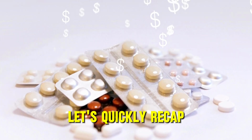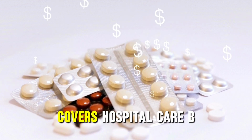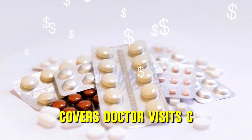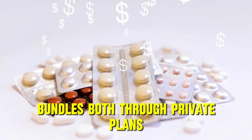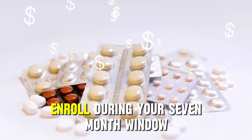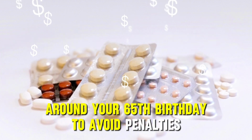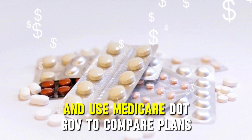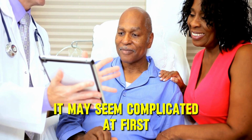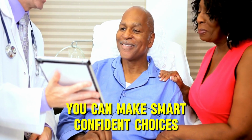Let's quickly recap. Medicare has 4 parts. A covers hospital care, B covers doctor visits, C bundles both through private plans, and D helps with prescription drugs. Enroll during your 7-month window around your 65th birthday to avoid penalties, and use Medicare.gov to compare plans. It may seem complicated at first, but with a little knowledge, you can make smart, confident choices.